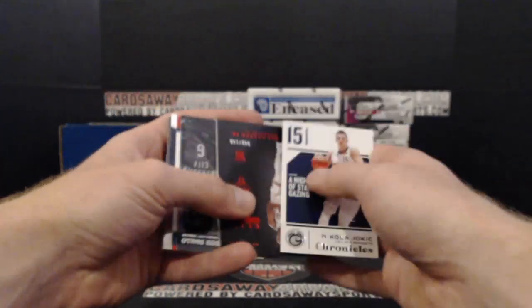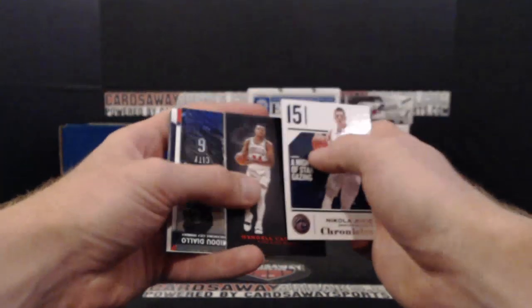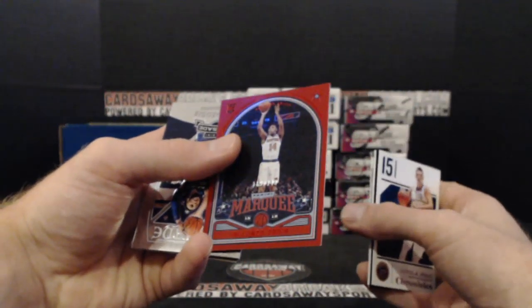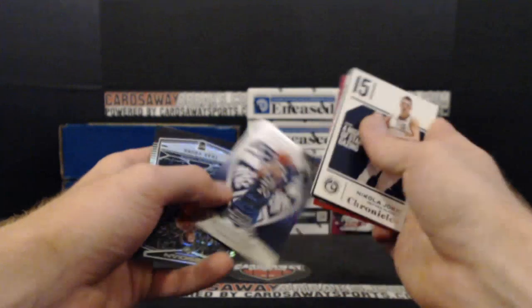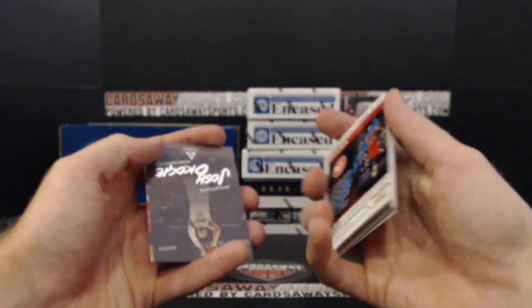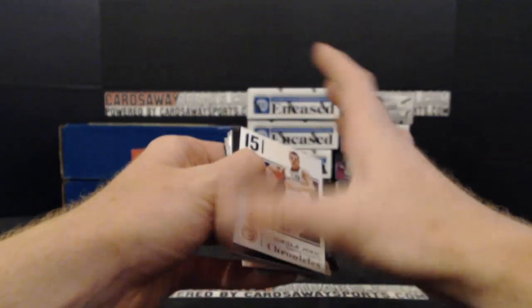Nikola Jokic, 149. Wendell Carter Jr. Hamidou Diallo. Babalola Trier, number 149. Trae Young out of Obsidian, just the base there. And Troy Brown Jr.